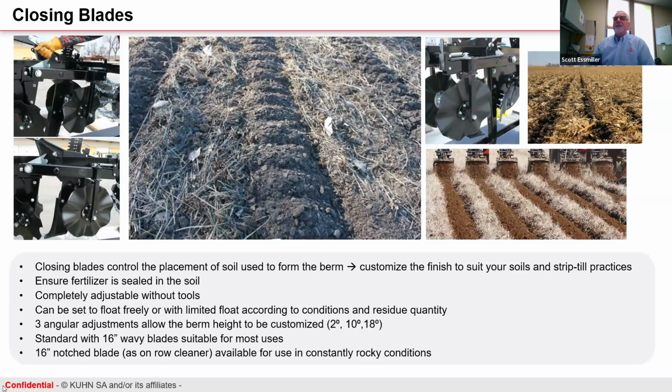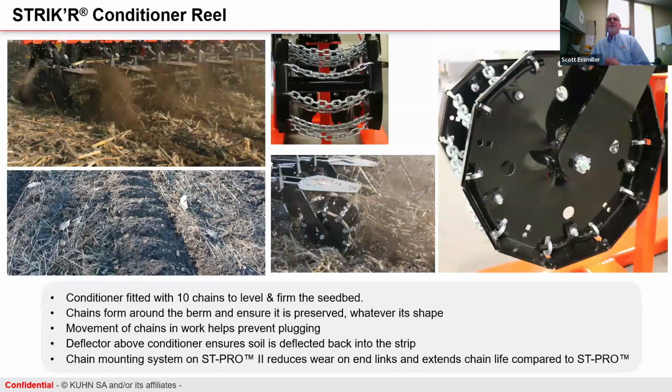Rounding out the package then is the Striker Soil Conditioner. It's a patented chain reel technology that breaks up clods without destroying the berm. It's an 18-inch reel with 10 individual chain sections on it. The chain sheds wet soil and residue for the optimum seed bed without plugging.